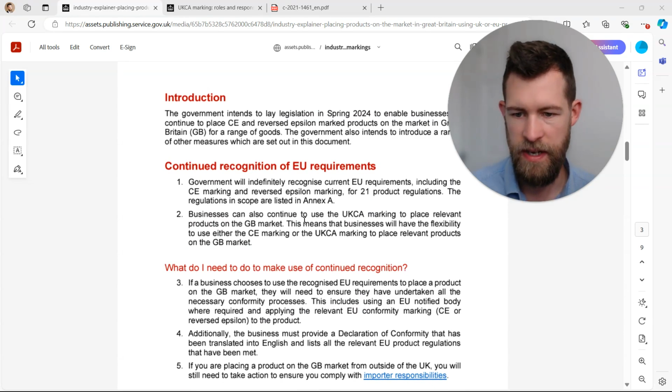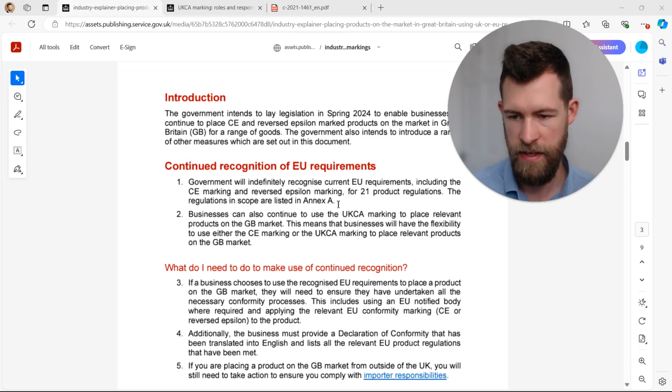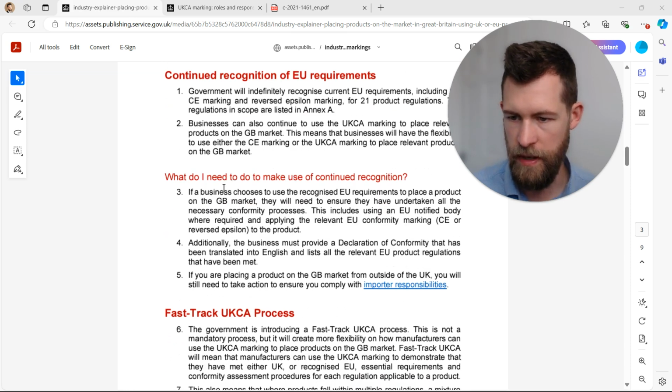So businesses can also continue to use the UKCA marks to place relevant products on the GB market. This means businesses will have the flexibility to either use the CE marking or UKCA marking. I don't know why you would use the UKCA marking, but hey.